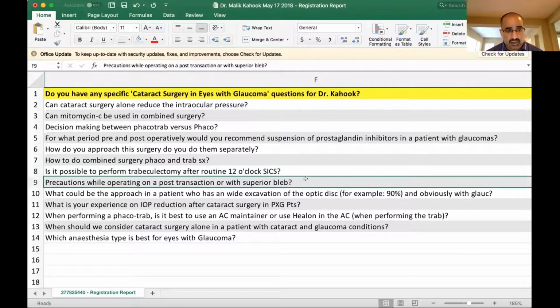Precautions while operating on a post-trabeculectomy patient or with a superior bleb. So in this case, if you have a superior bleb and you're thinking about doing cataract surgery, the most important thing is really just to avoid any sharp instrumentation, particularly the Thornton ring, which a lot of us use to stabilize the eye during cataract surgery. That has significantly sharpened teeth on the bottom that can penetrate a superior bleb. So we tend to go a little bit more temporally in these cases to stay away from the superior bleb.